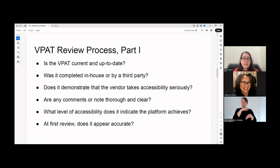And the first form asked, is the VPAT current and up to date? Was it completed in-house by the vendor, or did they hire a third-party consultant, or did you find this, say, for example, on the Library Accessibility Alliance website, where a third party hired a third-party consultant to then do an outside evaluation? Does it demonstrate that the vendor takes accessibility seriously if it was created by the vendor? So for example, sometimes you'll encounter a VPAT that is quite out of date. Sometimes you'll encounter one that has very minimal information. And sometimes that might give you a sense of the amount that the vendor has taken into account accessibility, I guess is a way of saying it.